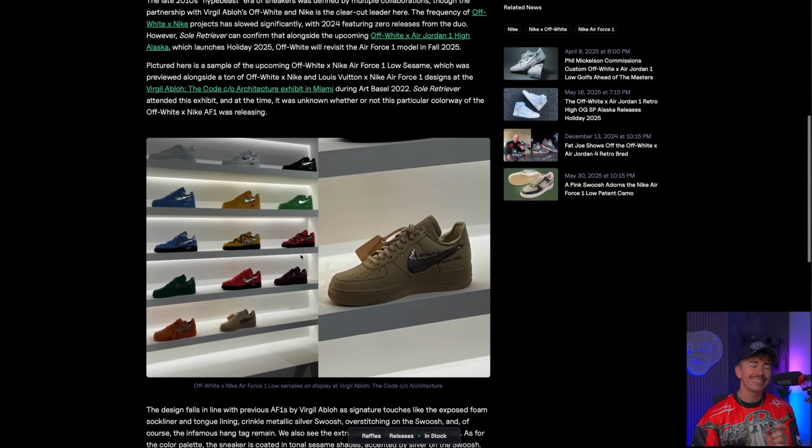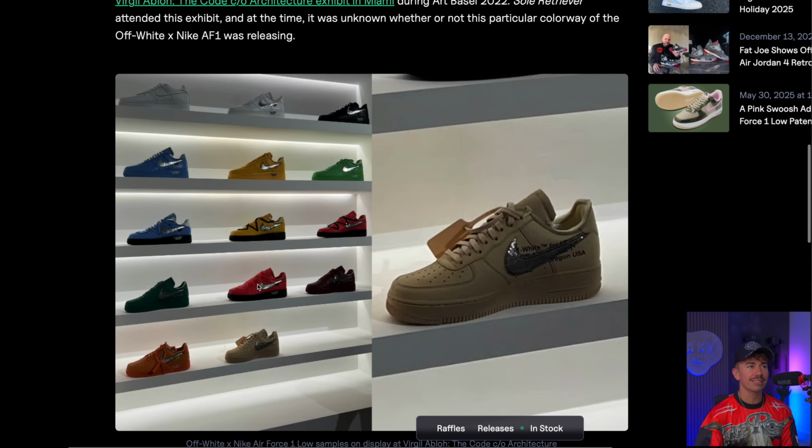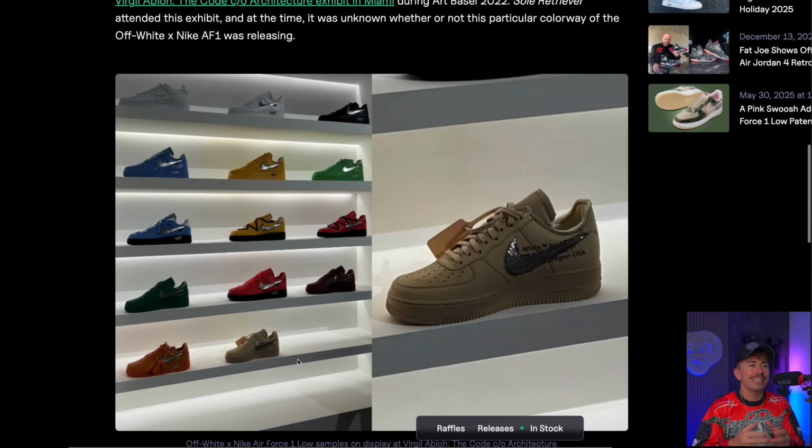Now, this is a significant little detail because as we see, all of these colorways have been leaked and rumored in the past. Some of them have dropped. I think this black one, the white one, the blue, the yellow, the green, they've all released, but some of these have not, like this sesame colorway, and now we know that they're actually dropping them. This opens the door for the entire collaboration completely. Like we know they're doing the Jordan 1s. What else are they going to bring back? Probably a lot more.